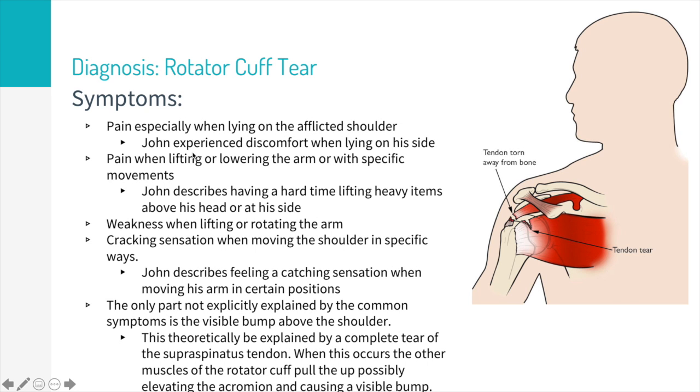Based on the description of symptoms given by John to his doctor, an injury of the rotator cuff makes the most sense. According to the American Academy of Orthopedic Surgeons, common symptoms of rotator cuff injuries include pain, especially when lying on the afflicted shoulder, as well as when lifting or lowering the arm with specific movements. Weakness when lifting or rotating the arm, as well as a cracking sensation when moving the shoulder in specific ways, are also common symptoms. In John's case, all of these symptoms matched his description of the injury, however, the visible bump is not specifically stated.